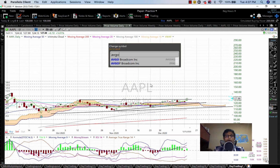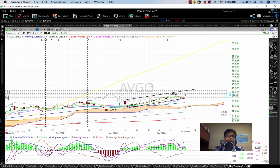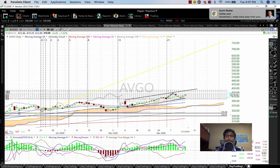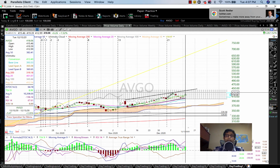The second one I wanted to talk about is AVGO, which is Broadcom. Broadcom is extremely bullish. If you look at the trend line, it has long legs. It can go to 441, right? But I am not sure when it will move, but I am at least looking for a move to 428. That could happen in the next week.